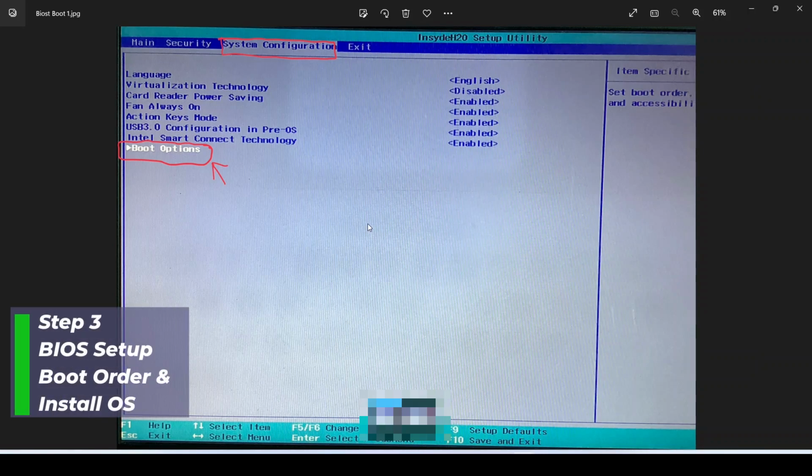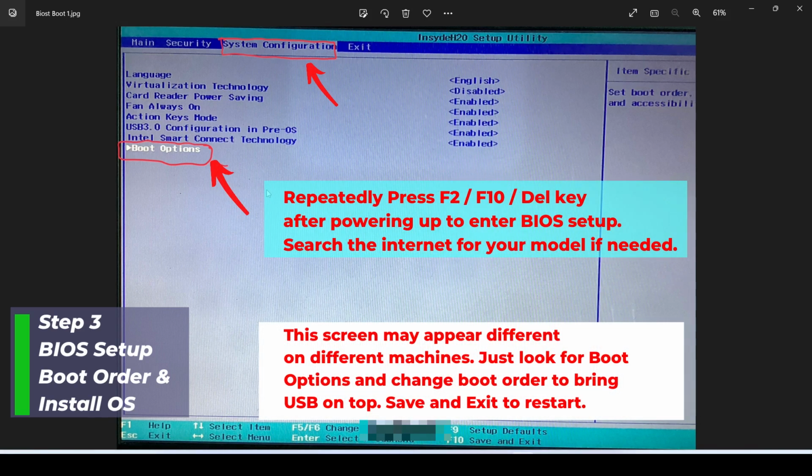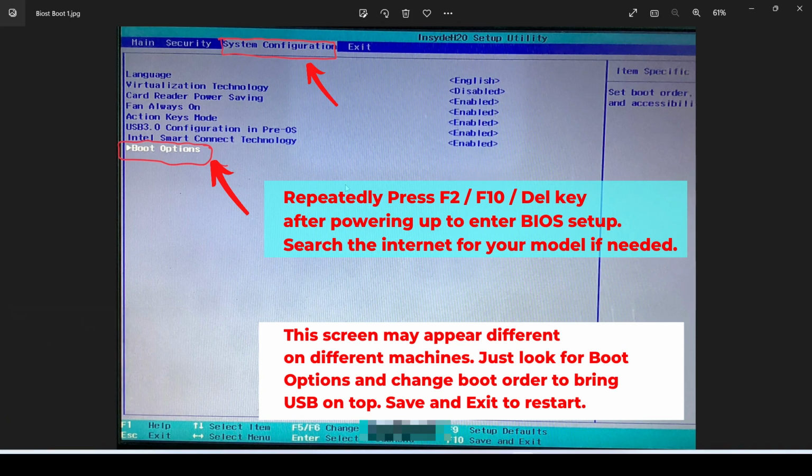So now before I can use the pen drive to boot with my Zorin OS, I need to go into my BIOS setup. And I'm just showing you, as an example, an old HP computer. So I just press the power button and then I repeatedly press the F10 key and this menu opens up. I have just come here and clicked on System Configuration to reveal the boot options link. So I'm going to come here and click on this.